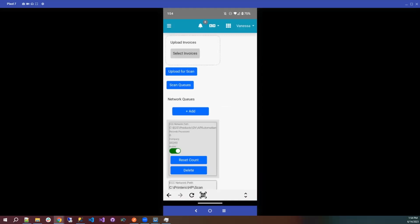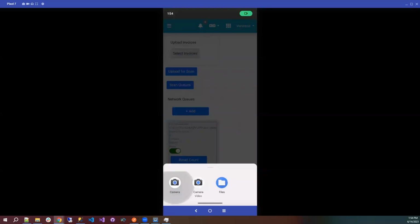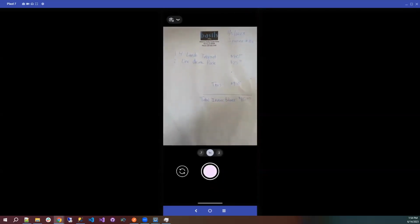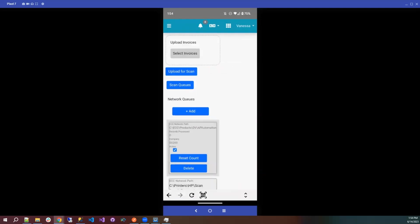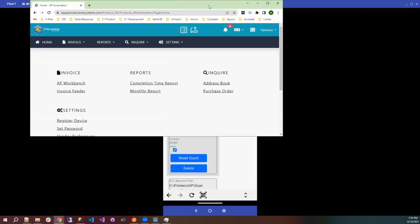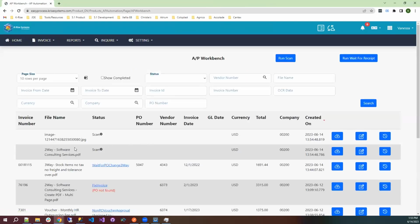So I can just go into the invoice feeder here. I can upload an invoice using the camera. I have an invoice here, which I can just scan, then upload there, and click on upload for scan. Then let me pull this over here. We can go inside the AP workbench from here, and you can see we have that image that I scanned on my phone. It's not a PDF, it's a JPEG. AWS can handle many different file format types.